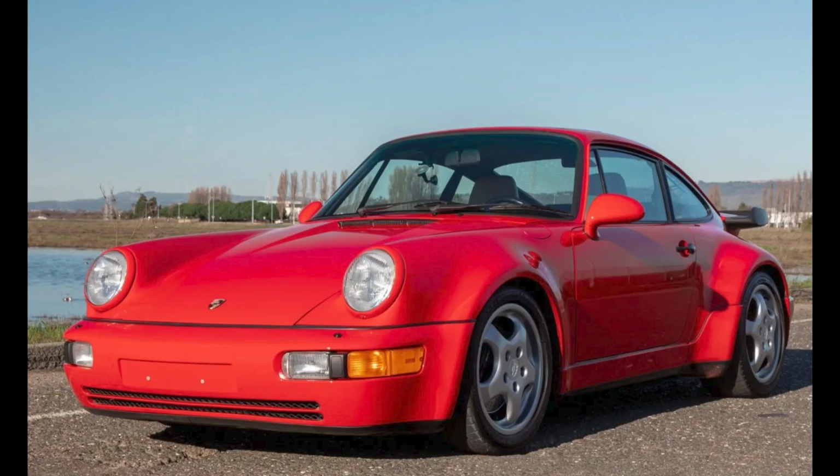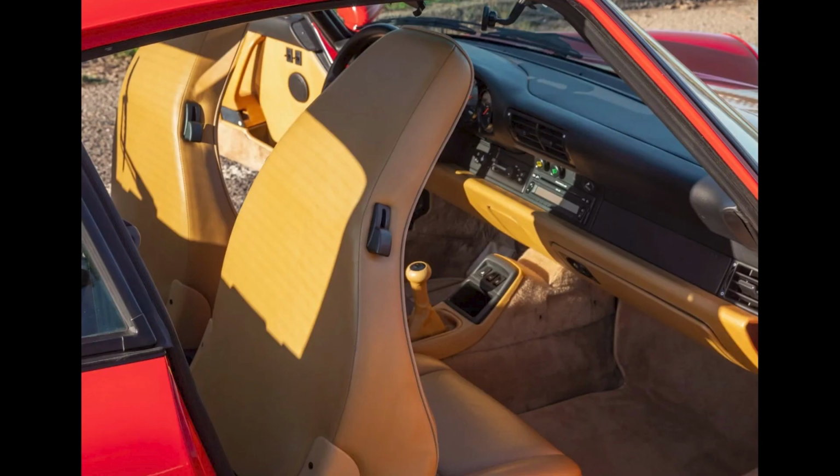A Guards Red 1992 911 Turbo S2 with 51,000 miles sold for $235,000. Yellow. Offered on this platform in June of 2021 and bid to $191,000. 911 Turbo S2s were a run of 20 cars commissioned by Porsche and built by Mondial. I'll show more and talk about this well-sold car in today's short video.